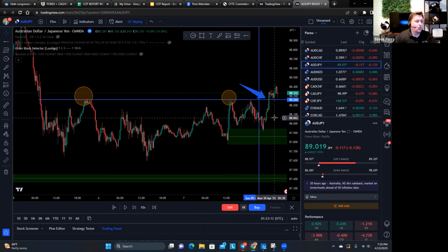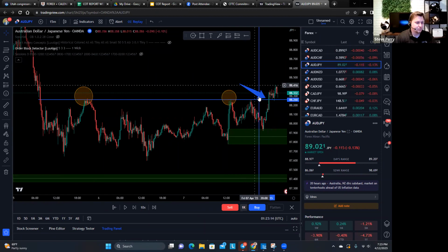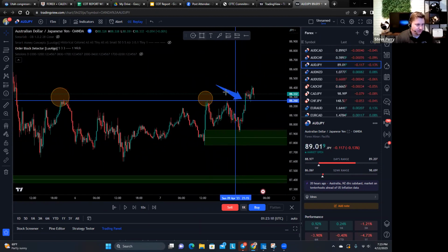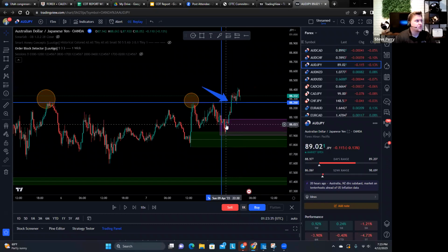Okay, so who caused this? Who caused this break of structure? Well, technically, whatever accumulations took place in this area is basically what created that move, right? You had a move to the downside and then it V-shaped to the upside, and whatever took place in here is ultimately what created that break of structure, right? So that's a liquidity zone. It's a point of interest, right?